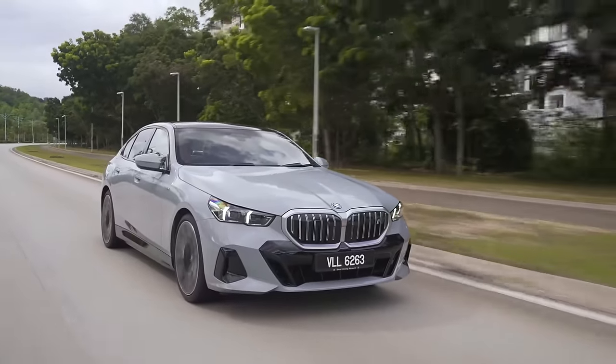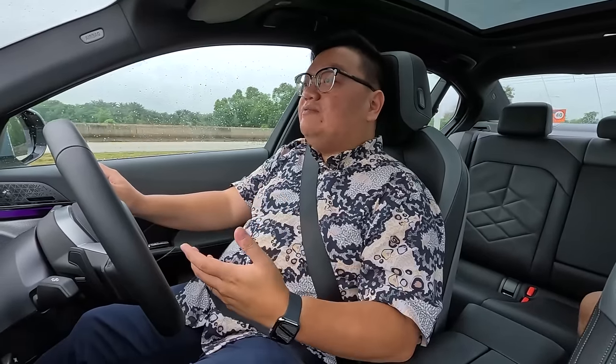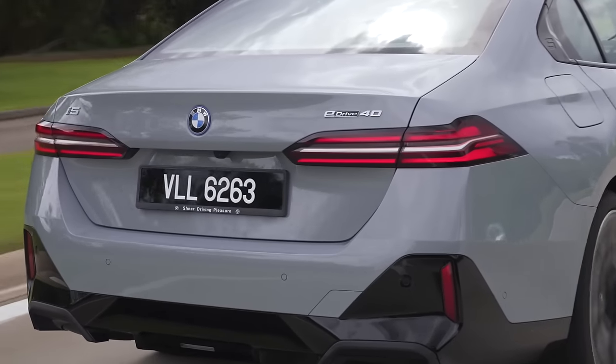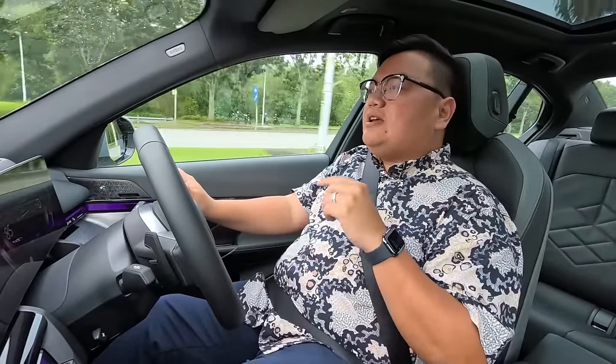Yep, I absolutely love this setup right here. But again, as with most EVs, its acceleration is properly explosive only at lower speeds. As you go higher, say 100 km per hour, doing the same, it still gives you that kick, but it's not quite as electric as, you know, properly true blue high performance cars. But overall, man, what a powertrain this is.